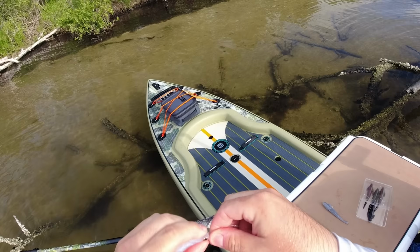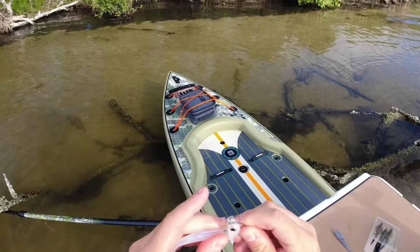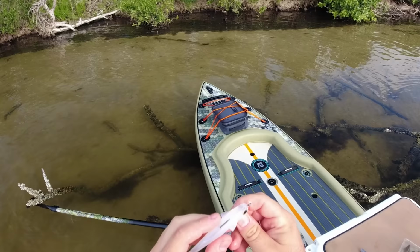Oh, I can't wait for these guys to be out. You guys are gonna love them. You guys are gonna catch a lot of fish on these things. All right, we'll get this rigged up here. Come on. All right. That's rigged and ready to go.